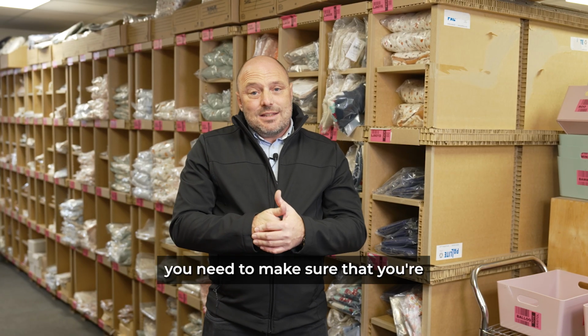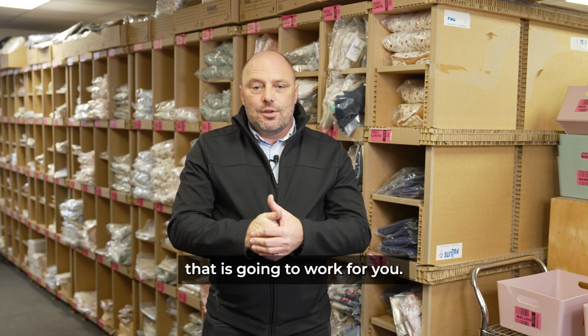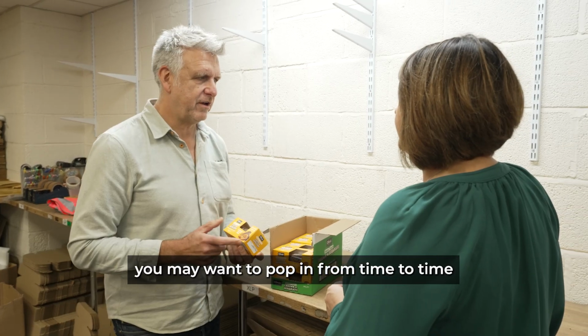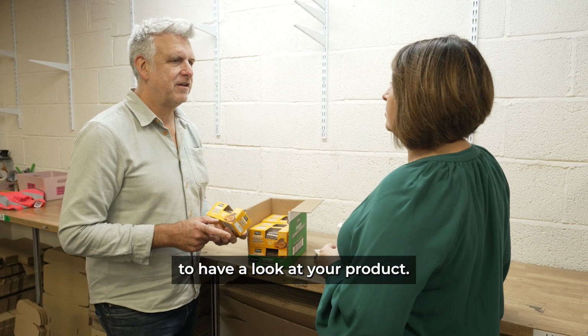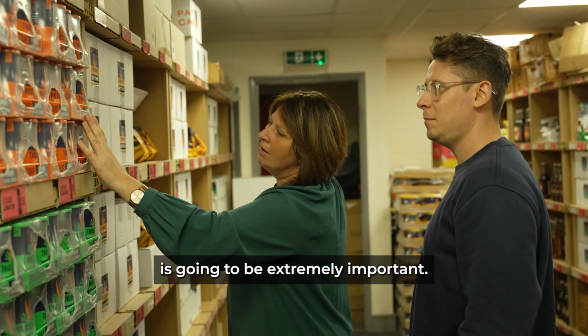Number two, you need to make sure that you're choosing a warehouse location that is going to work for you. If you're a small e-commerce business, you may want to pop in from time to time to have a look at your product. So choosing somewhere that is accessible is going to be extremely important.